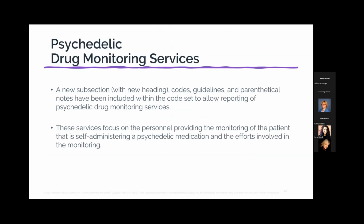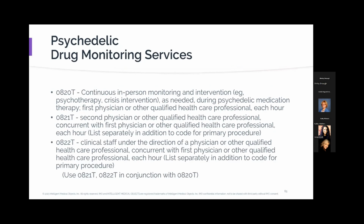Psychedelic drug monitoring services, there are new codes. 0820T and 0822T have code language that includes who is providing the service, time taken for the service, what is done for the service, and the fact that the monitoring is continuous and in person. Exclusion guidelines and parenthetical notes have been included that restrict reporting of certain related services like psychotherapy for crises, behavioral status examination, adaptive behavioral assessment, adaptive behavioral treatment, or prolonged clinical staff services on the same date.